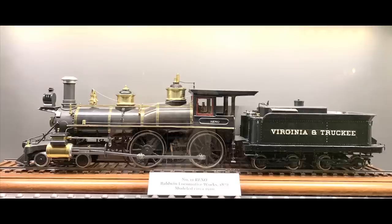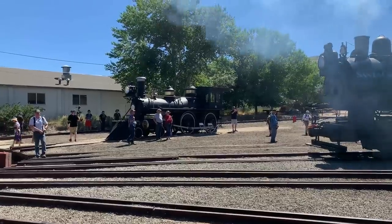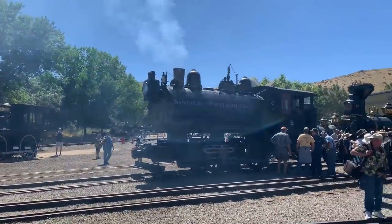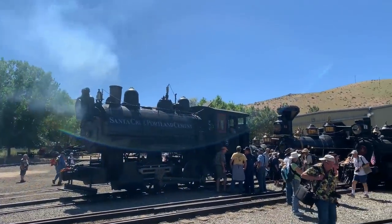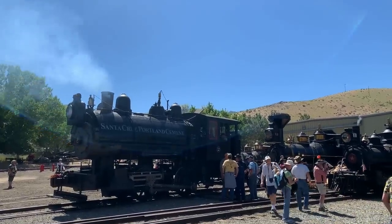Now, this is a model of Virginia and Truckee number 11, better known as the Reno. It's always been one of my favorite engines, and it's been in Tucson, Arizona, just falling apart. But the Virginia and Truckee Railroad in Virginia City has acquired it, and there it is. It's been resurrected, and it's going to be restored now. That is awesome.